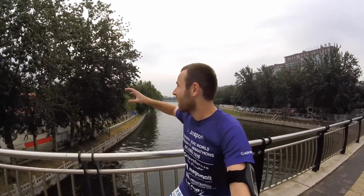This is the Tian'anmen Park, and you have to visit this place during spring when the cherry blossoms bloom, and people say that it's truly amazing. You're not gonna see the cherry blossoms during the marathon, but you have to come here in the spring for a magnificent view of the Tian'anmen Park.